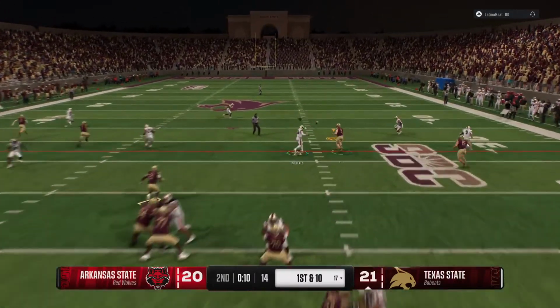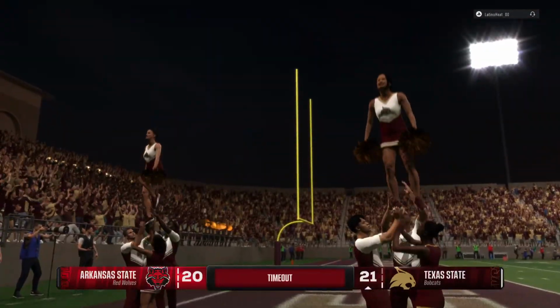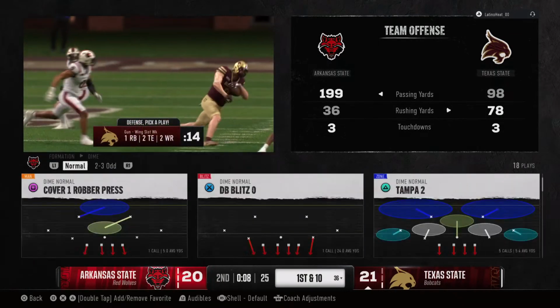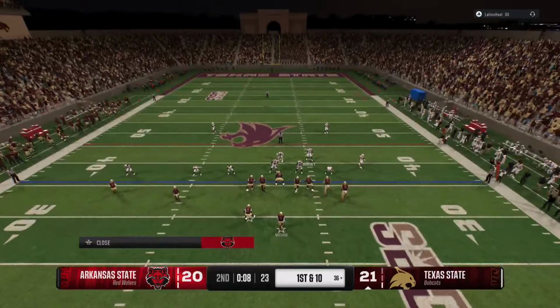He'll start this drive firing. Snagged in the middle, it's Fox. They'll use a timeout right before halftime. Maybe time for one or two more plays. That's a way to give yourself some breathing room.